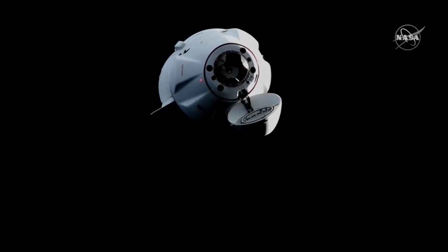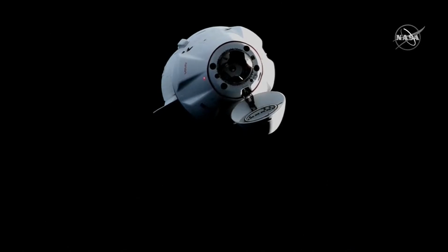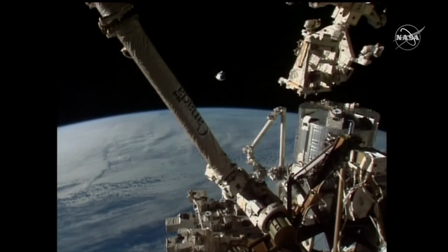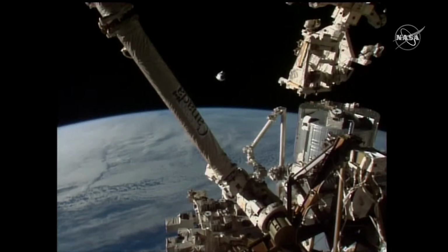Houston, Station on 2. We have reviewed steps 5 and 6, and we are ready for docking. Houston copies that you are ready for docking. We'll let you know when we are there as well.